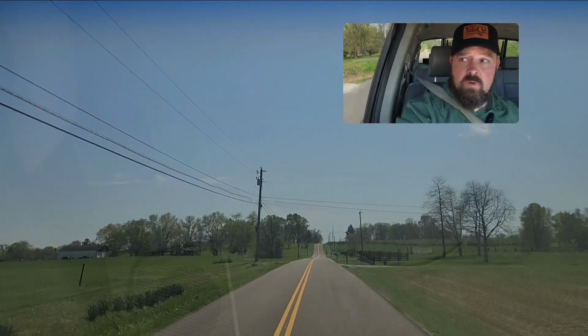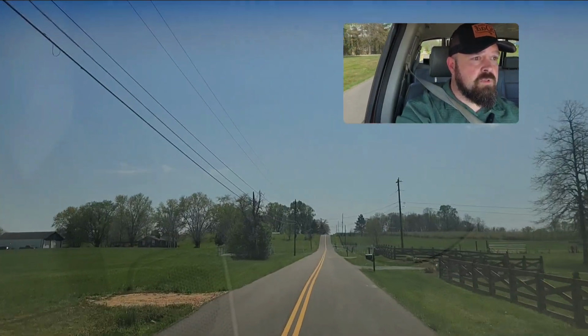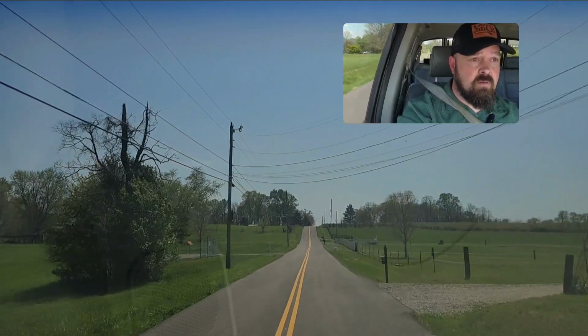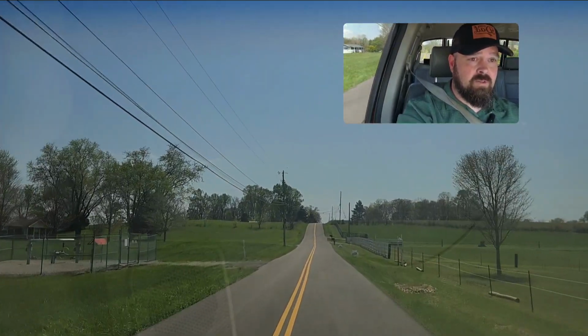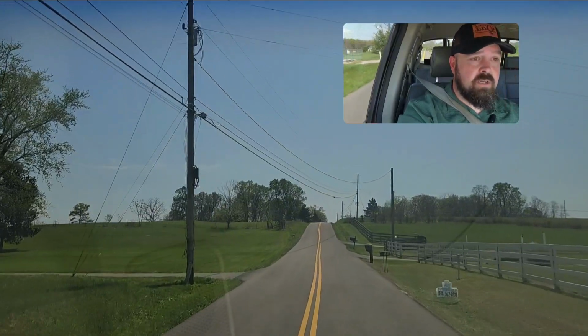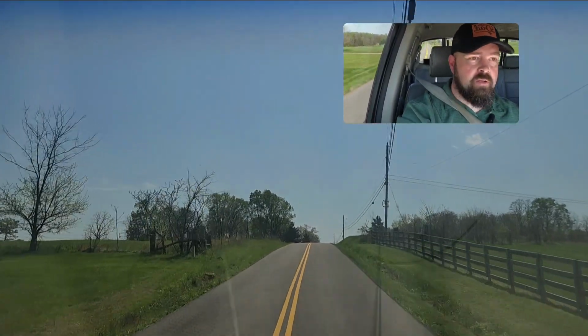So Ben Albert Road, this is a good area, guys. There's a lot of homes with a bunch of land. There's a couple of nice luxury properties to my right that are probably at least 5 to 6 acres. Looks like they have a couple of horses out that way. It's a cool little area, guys.